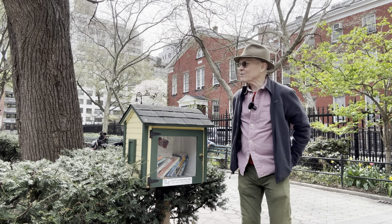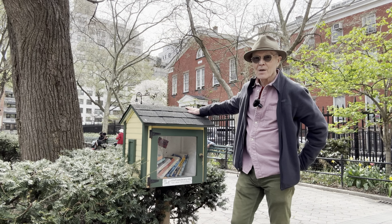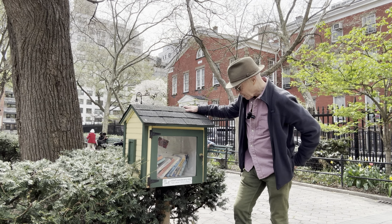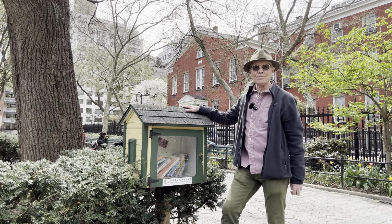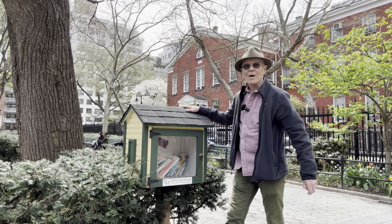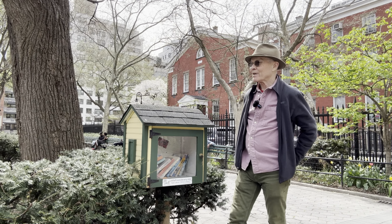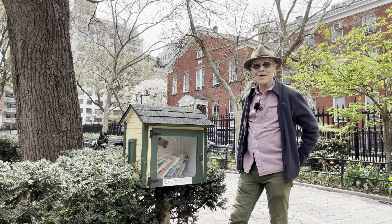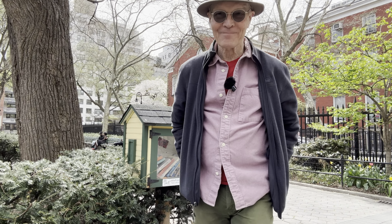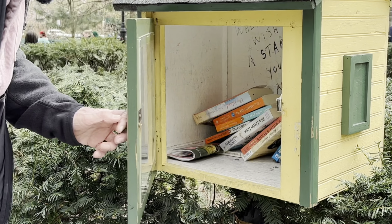I'm in Stuyvesant Square, a park in New York City. And all around New York, there are these little free libraries. It says littlefreelibrary.org. And I thought I'd start investigating some of them, and we could see what's inside together. How about that? The Little Free Library. So let's have a look inside and see what we got.